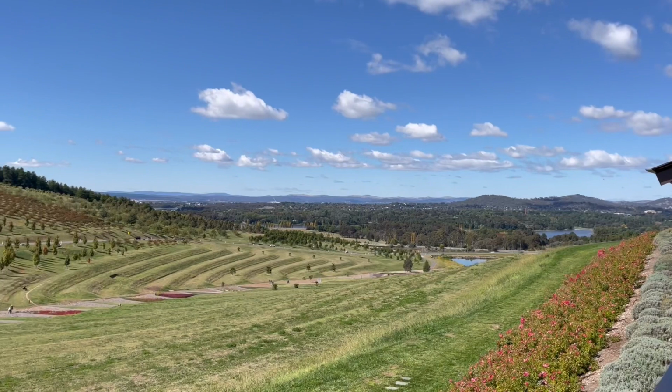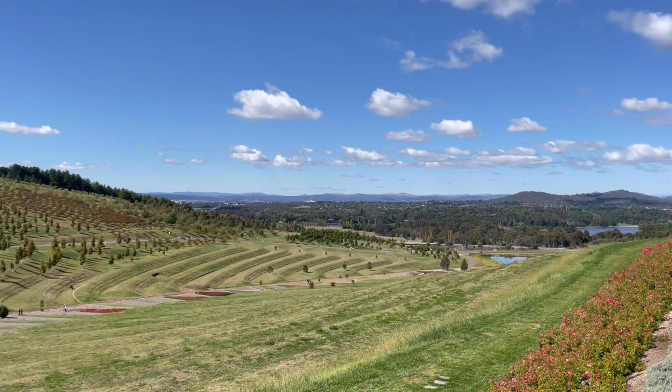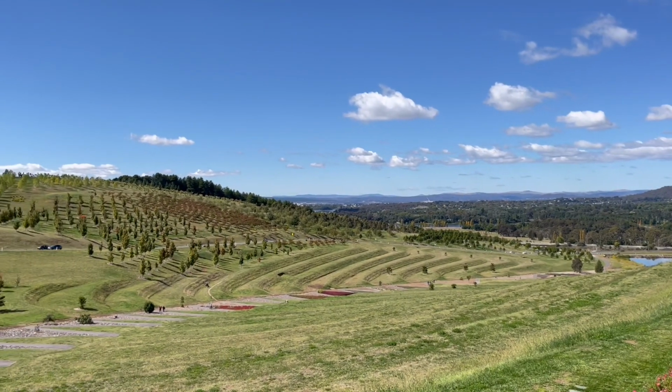The final place that we explored was the Arboretum in Canberra. This place was incredible, and I definitely recommend spending at least a day here.